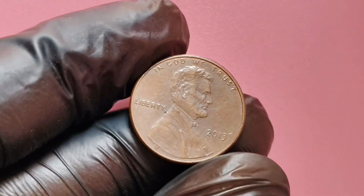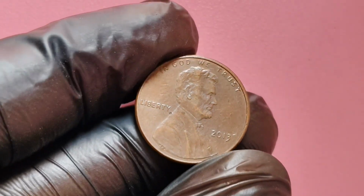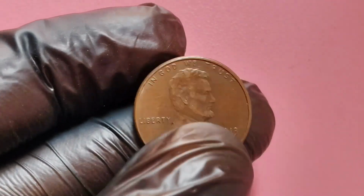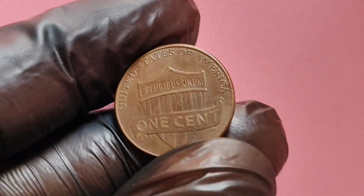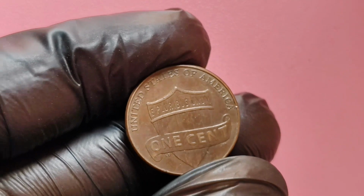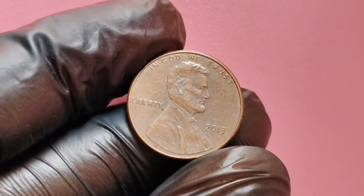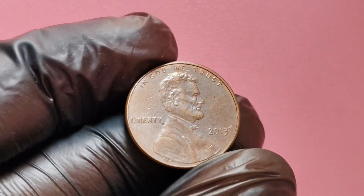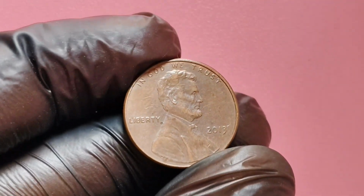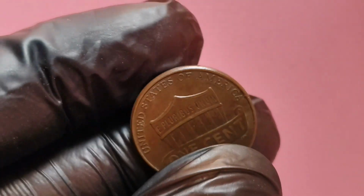We're diving deep into a hidden gem of the coin world, the 2013 no mint mark Lincoln penny. You may have seen these pennies in your pocket change, but did you know that some of them are worth an astounding $1.2 million? In this video, we'll explore why this particular penny is so valuable, what makes it unique, and how you can determine if you have one of these rare coins in your collection or even in your pocket change. First, let's talk about what a no mint mark penny means.